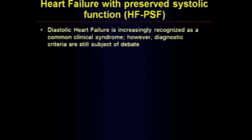Basically, I'm getting close to finishing this. In conclusion, diastolic heart failure is increasingly recognized as a common clinical syndrome. However, diagnostic criteria are still subject to debate.